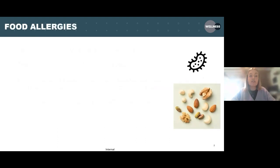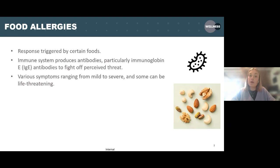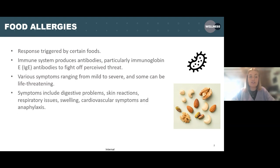So if we look at food allergies first, these are basically where a response is triggered by certain foods. So it's all linked to your immune system. Your immune system produces antibodies, in particular immunoglobulin E antibodies, and these are released to fight off that perceived threat from that food. So you've got various symptoms. Some are quite mild, others can be more severe, and in some cases they can be life-threatening. So food allergies can be pretty serious.